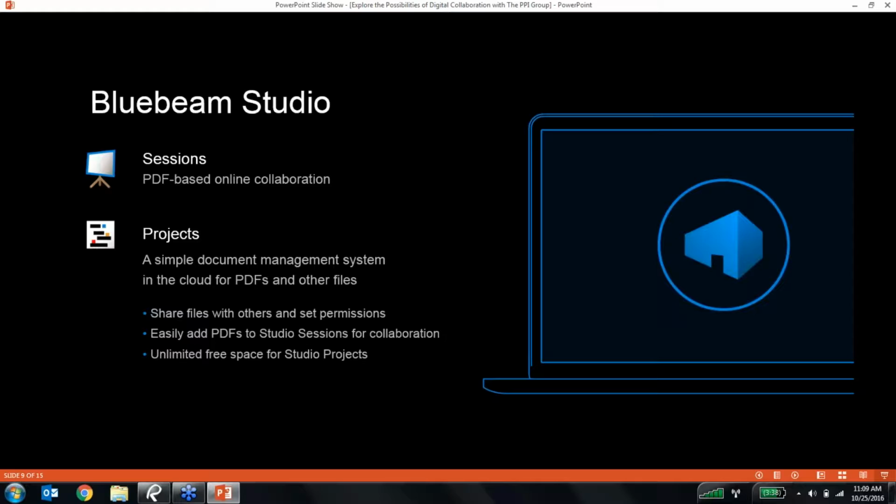What's great about Studio Projects is that when you share files with others, you can set permissions on who gets to see what, and you can easily take any PDFs that you're storing in a project and put them up into a Studio session for a quick collaboration session and bring them back down to the project, which is your ultimate source of truth. Now finally, Projects has unlimited free space. So this is free storage in the cloud. It comes with every license of Review that you buy. So you've got a lot of power for not a lot of money. So let's get into this and go into the fun stuff.